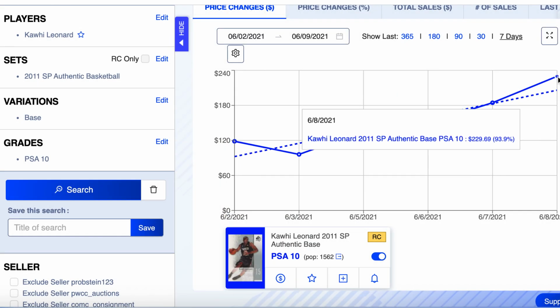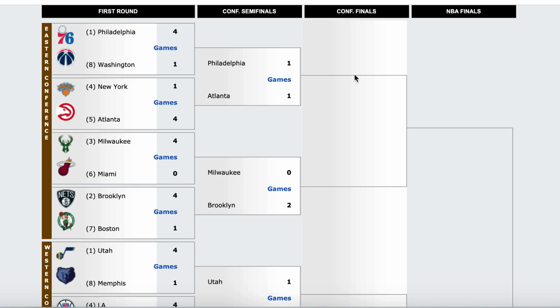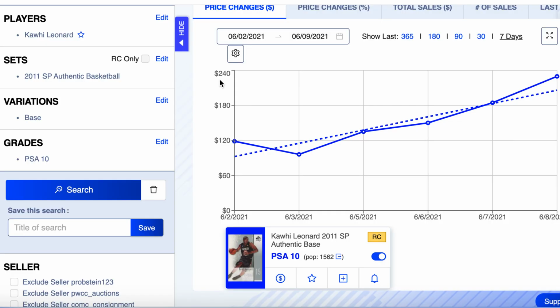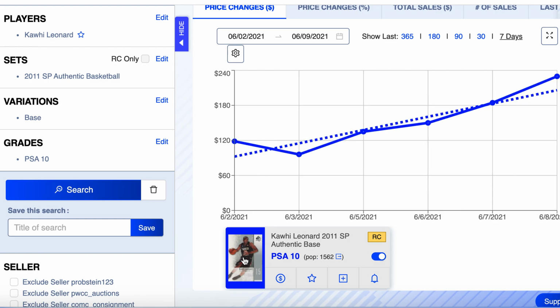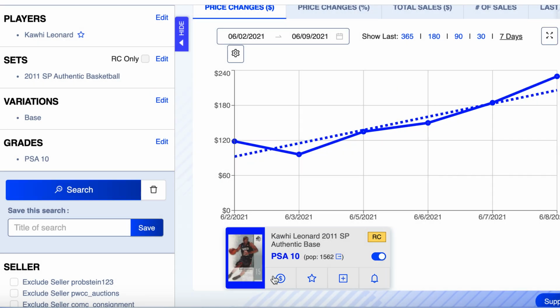Very interesting, actually. Only 230 for this. And where are they sitting in the thing? Are they up 1-0? Yeah. Oh, no, Clippers down 1-0 against Utah. That's right. Ooh, good luck getting past Utah. But if they do, watch out. This stuff's going to go bananas. Interesting. Only 230. Fairly low pop count.